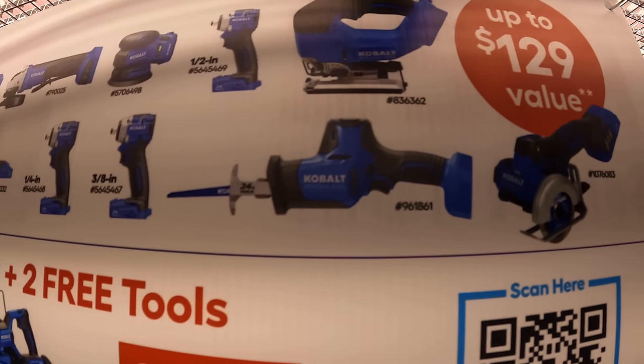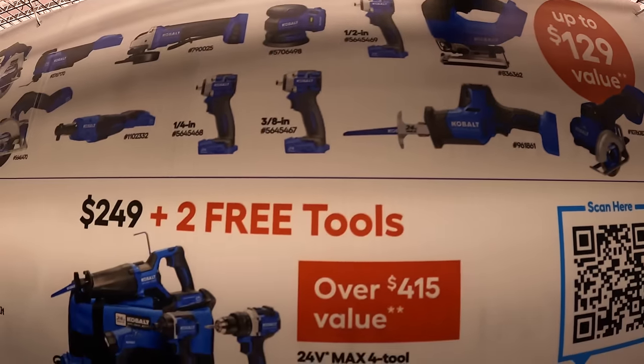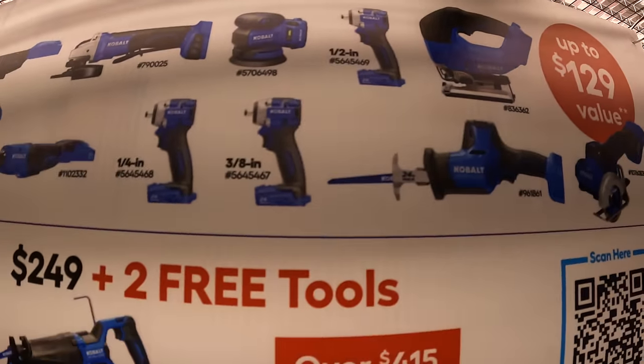single-hand reciprocating saw, D-handled jigsaw. You can get the half-inch low-range impact wrench.